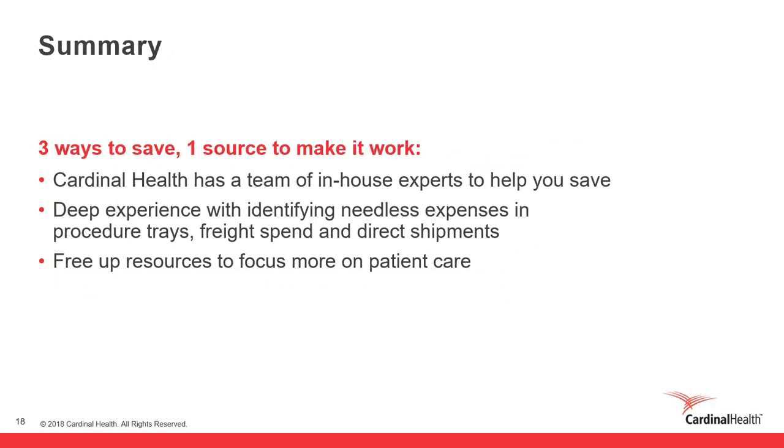We have deep experience in identifying unnecessary expenses in procedure trays, freight management, and direct shipments from manufacturers. As a result, we can help you free up substantial resources, both time and money, that can help redirect your focus on improving patient care.